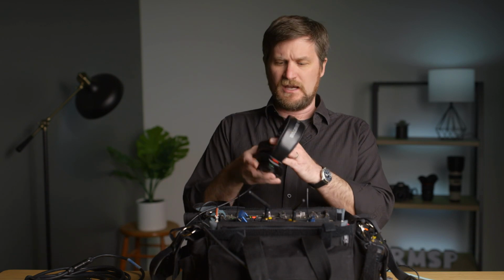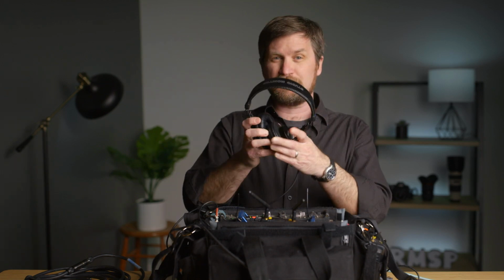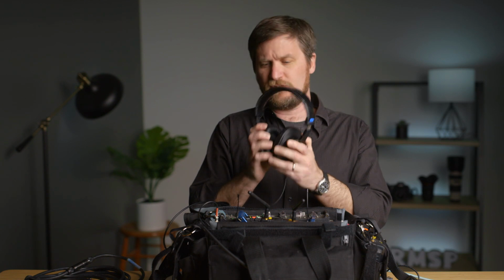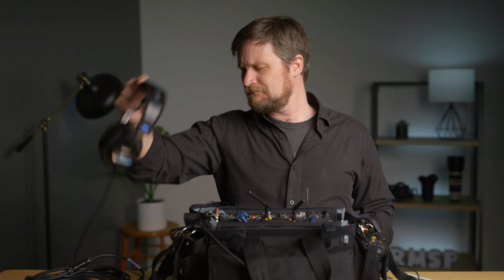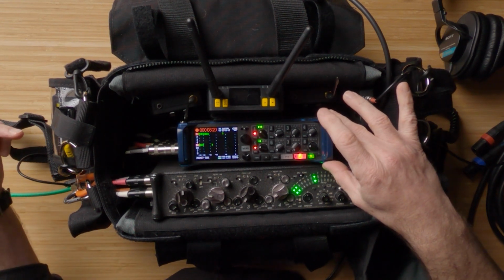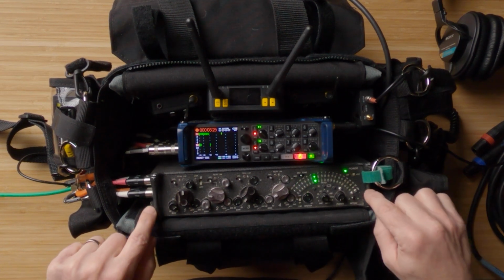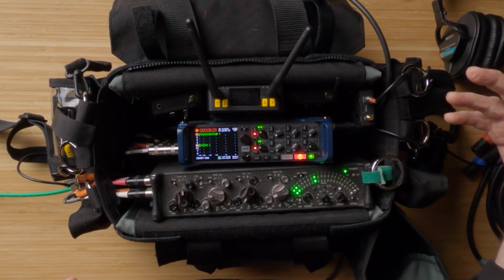I also have a pair of these Sony MDR 7506 professional headphones, and they're sort of the industry standard stereo headphone for this kind of work. They have a nice flat response, they're not bass heavy, which is nice. And it also gives me the flexibility of running, in this scenario, my F8N off of this Ultracell battery that's off the side, and I can run my 442 off of a similar battery on the other side of the bag. So it gives me a lot of flexibility.